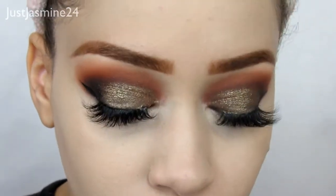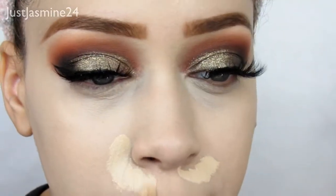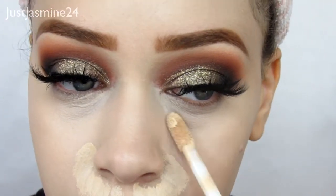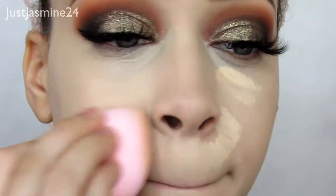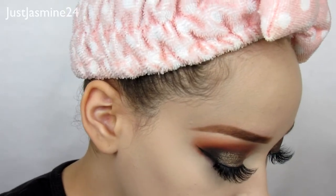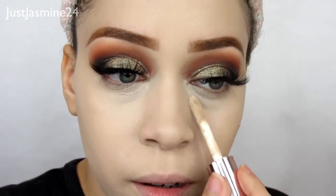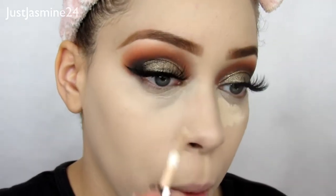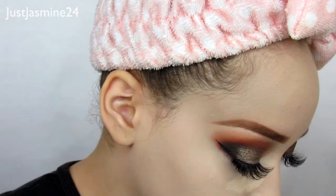awesome. I'm gonna put some around the nose area because I still see some redness. And I'm going to apply a little more. That looks amazing. My skin looks so good. I want to use the light one. So I'm going to go in with C2. But this one is the regular one, the little one. So I'm going to apply that just to highlight my under eyes. I'm going to use a little bit of C1.